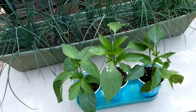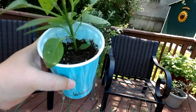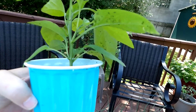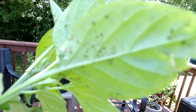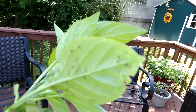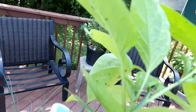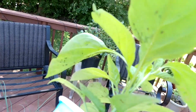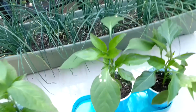And again, more peppers. Let's see. Oh, here's a jalapeno. So we'll see. These are behind. Oh no, they're all covered in aphids. Can you see that? Oh shoot. Oh no. Oh, that's a lot. I don't know if I can treat these. These might have to be goners.